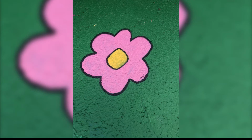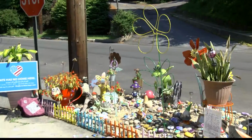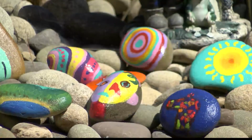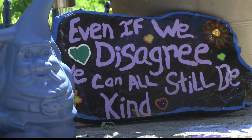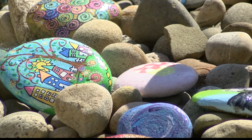I painted this flower, told everyone I wasn't the greatest artist, but they encouraged me to paint something because that's the beauty of art. It doesn't have to be a masterpiece. As long as you're able to express yourself and find an outlet, that's what it's all about. And if you'd like to stop by to add something to the sidewalk mural, you're welcome to do so. Just make sure that you contact Jen ahead of time so she knows when you plan on coming. I'm going to be posting her contact information over on our website, wearecentralpa.com, when the show ends.